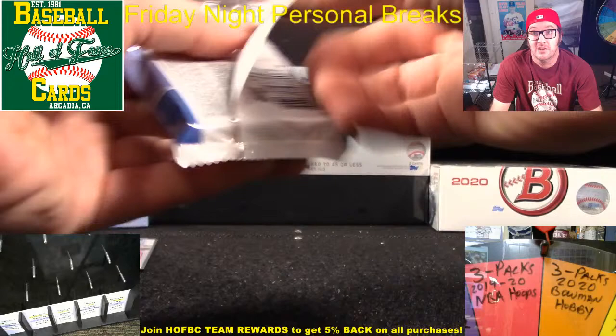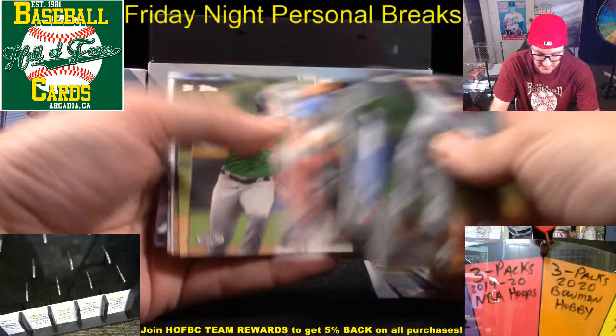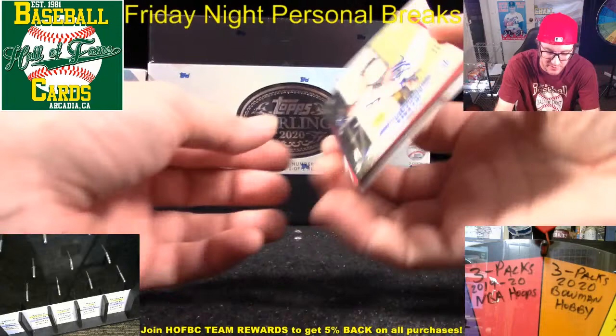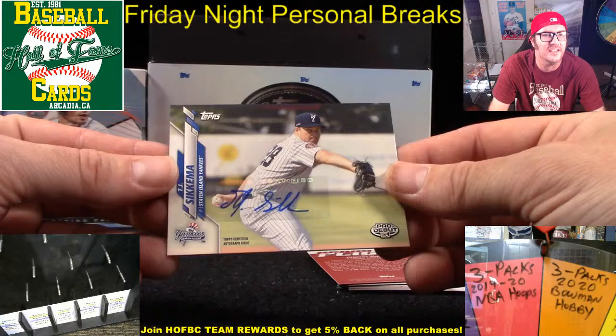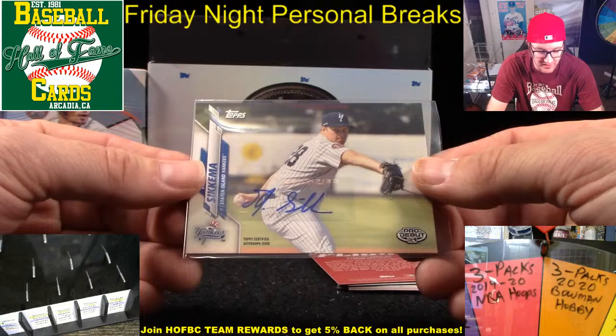So, here we go. There's an autograph there. Let's see if anything else is lingering on the chrome. Nothing super crazy. Let's see what the last autograph in the box is. It's going to be TJ Sikma. A little Yankees autograph right there. Yankees Matt Z. So there you go, Matty. Off to a good start. Matt did grab six spots in this break. He's hoping to hit something big out of Bowman or Sterling or anything. And he's already got two hits from the first box.